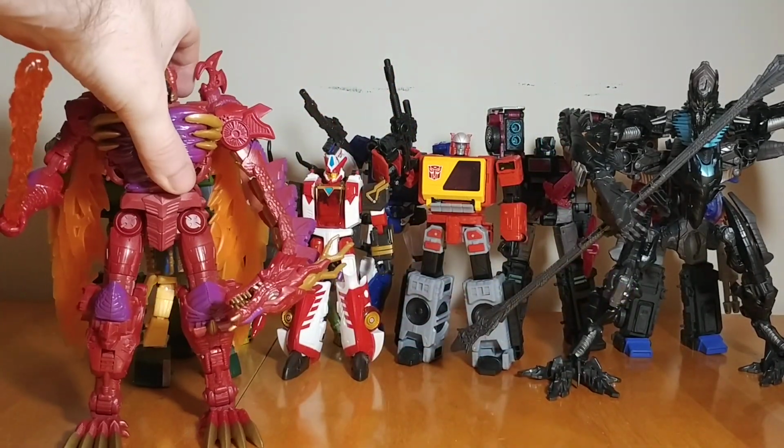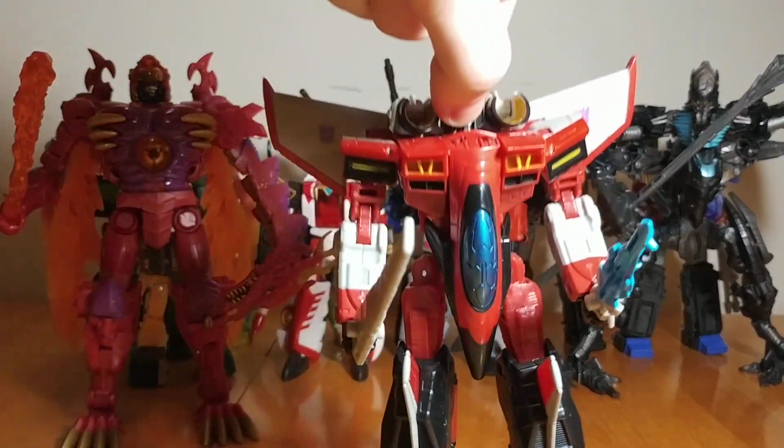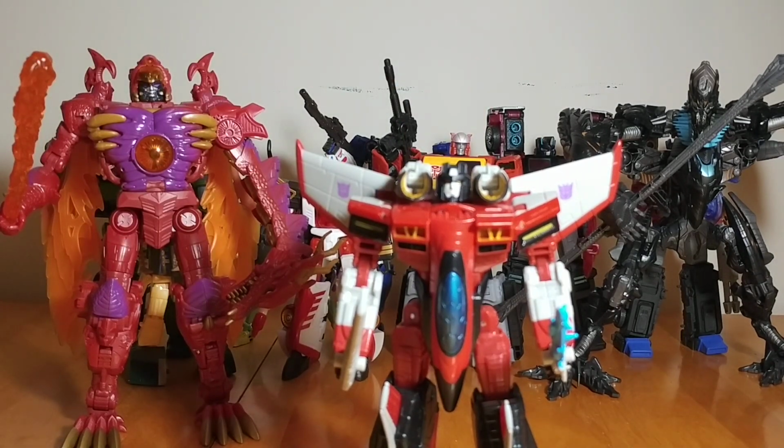Which leaves us with number 1. And this probably won't be number 1 on many people's lists, to be honest. But he is on mine mainly for sentimental reasons. It is the Transformers Legacy Voyager Class Armada Starscream. I recently did a review of this guy, and I compared him with the original toy, which was my very first Transformers figure, alongside the original Armada Red Alert. And it's a great figure. It's pretty much the Starscream I wish I had way back then.